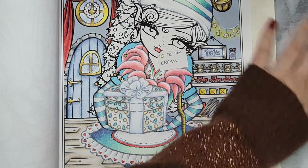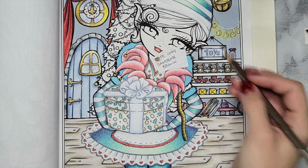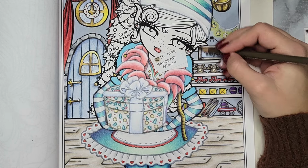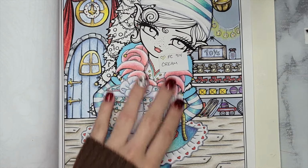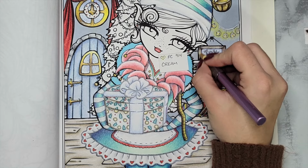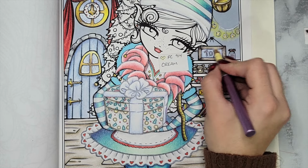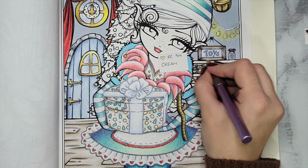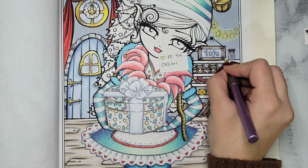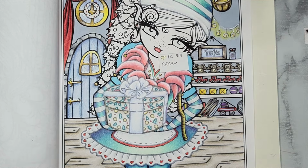Oh, we did the sandbar brown, didn't we? Don't want to forget that, otherwise it'll end up looking funny, I think. Okay, so just lightly go over it with the sandbar brown. And then going over that and burnishing with the cream. Yeah, that looks cute.